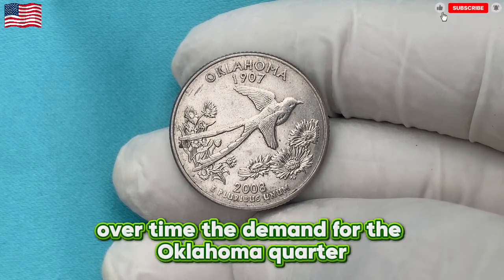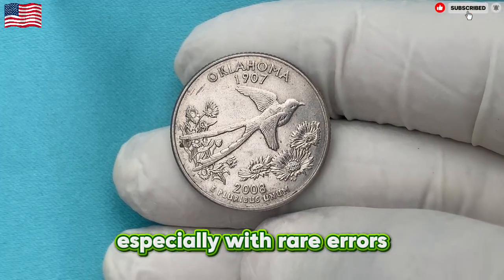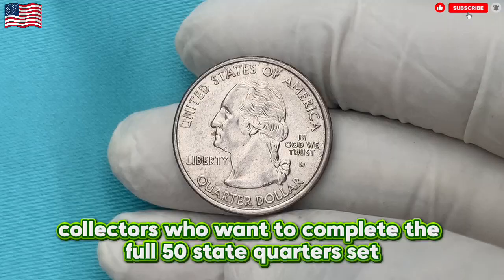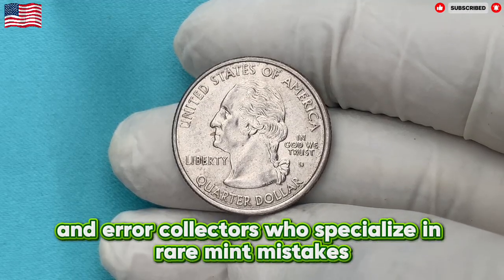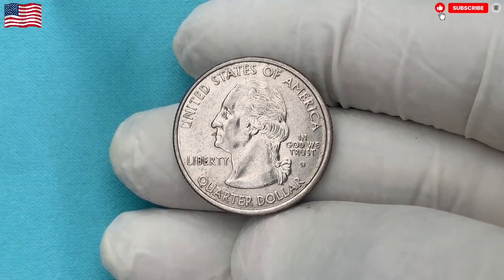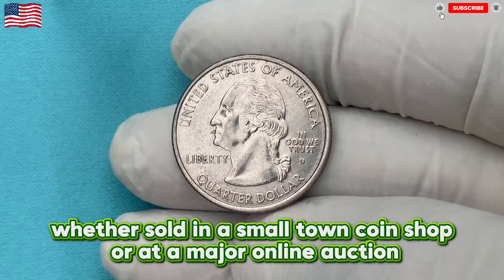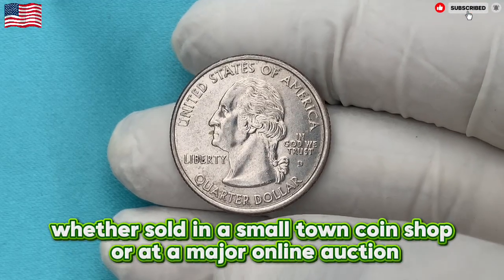The demand for the Oklahoma quarter, especially with rare errors, is strong because it appeals to two groups at once: collectors who want to complete the full 50-state quarters set and error collectors who specialize in rare mint mistakes. That combination creates a market where these coins can fetch impressive prices whether sold in a small-town coin shop or at a major online auction.